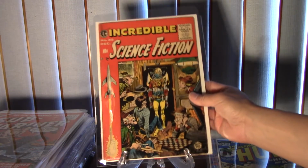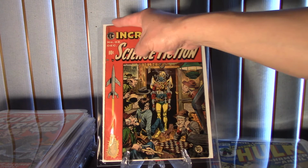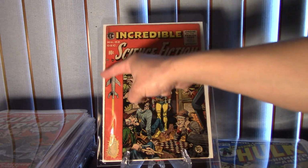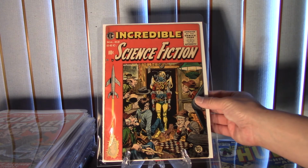Next, we have Incredible Science Fiction number 32. The beautiful cover by the late great Jack Davis. This is a really nice, I'd say, fine plus copy. It has a little bit of color touch on the spine here, but other than that, it's really nice. I'm happy to have it. I think I've mentioned this before. If the price is right, I don't mind a little color touch on books like this, especially Golden Age books, EC books like this. Great cover, one of my favorites, Jack Davis.